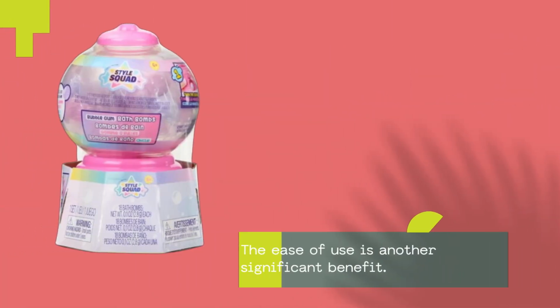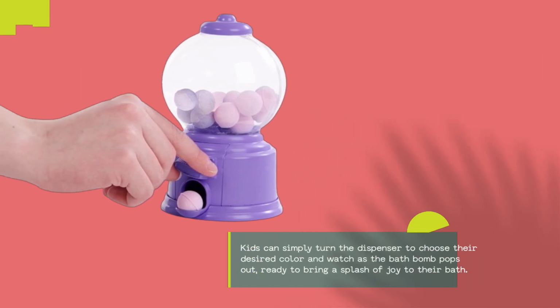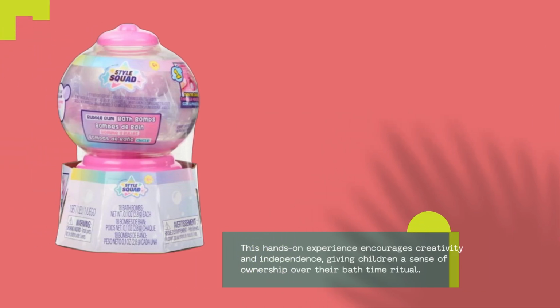The ease of use is another significant benefit. Kids can simply turn the dispenser to choose their desired color and watch as the bath bomb pops out, ready to bring a splash of joy to their bath. This hands-on experience encourages creativity and independence, giving children a sense of ownership over their bath time ritual.